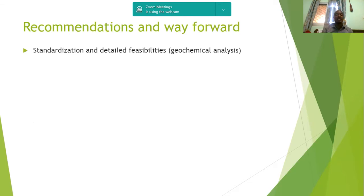So the first thing is there is an urgent need for standardization and detailed feasibility studies. Yes, we have identified the sites. Yes, we know a little about the extent of these clay deposits, but there is a need for standardization, especially if LC3 has to come into play in countries like Cameroon, Uganda, or Kenya. There's a need for standardization, and GIZ is very willing to bring in its partnership in this regard.